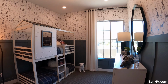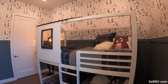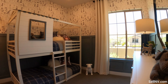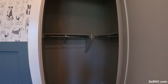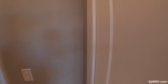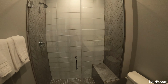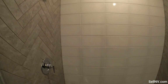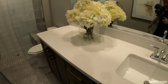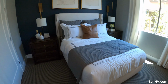And here we are, room number one. Room number one is our pet room. So if you have a pet, this will be your doggy's room. And this is room number two.